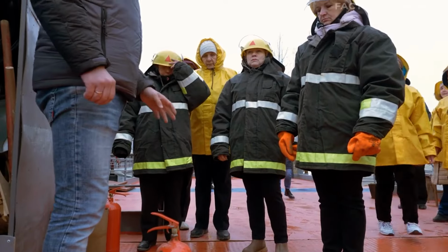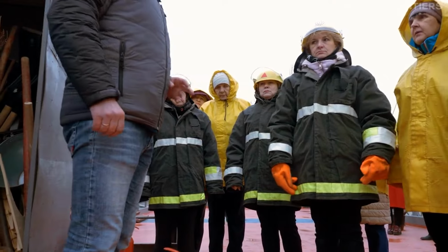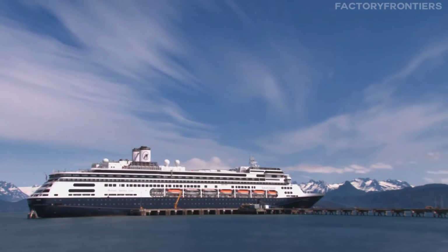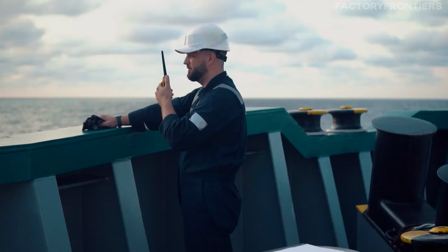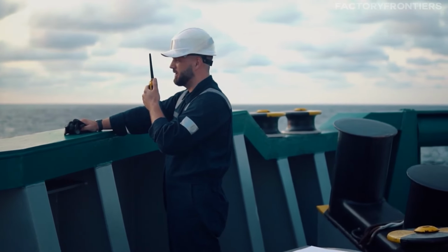The Ever Ace operates with a crew of approximately 25 to 30 individuals, a remarkably small number considering the ship's immense size and cargo capacity. This efficient staffing is made possible by the extensive automation of many shipboard systems and the high level of expertise possessed by each crew member. The crew composition reflects the diverse range of skills needed to manage such a complex vessel.